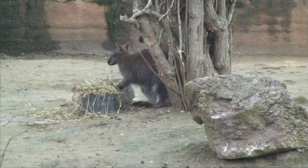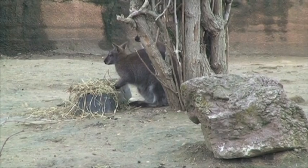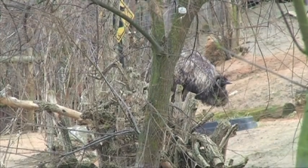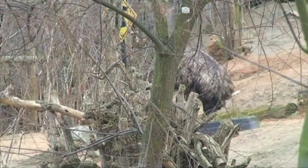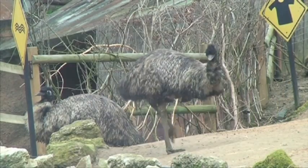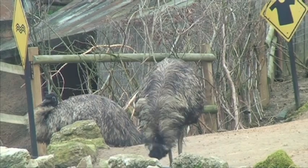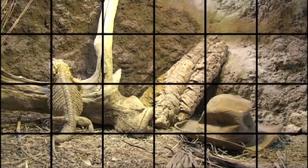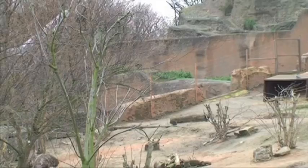Here you can see the wallaby eating grass, herbs, and juicy roots. Emus hide amongst the trees, eat and sleep, and gather together to find a safe place. The outback, a dangerous and unlikely place to live. Would you dare to enter the outback?